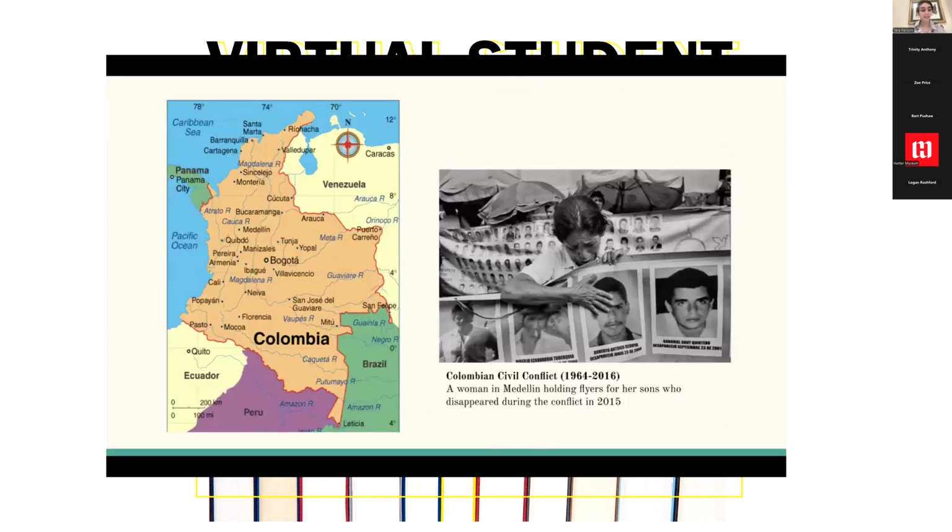Morelos was born in 1967 in Tierralta, Córdoba, near the Caribbean Sea in northern Colombia, somewhere around here. Growing up in Córdoba, she witnessed the disproportionate violence inflicted upon Afro-Colombian and indigenous communities during the Colombian civil conflict, which dated from 1964 to 2016. Consequently, Morelos is interested in the body and the violence it faces, grappling with the Colombian civil conflict, particularly the neo-extractivist mode of production dominant in Colombia.